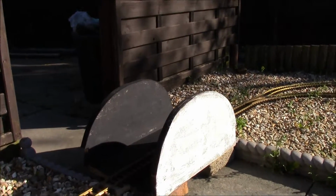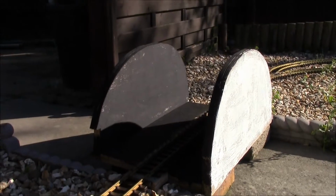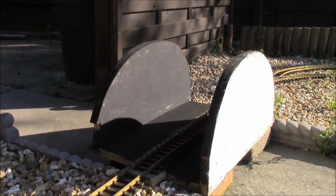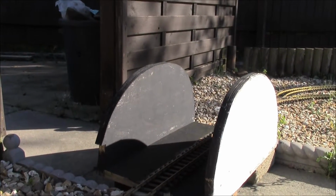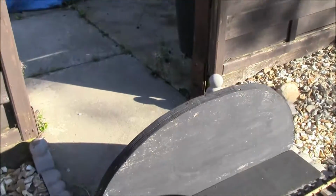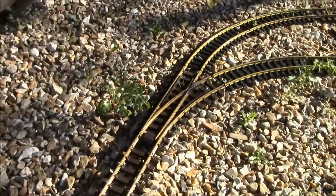Here is one of the bridges that is on the railway. Yes, it's not to scale, but that's not what this railway is all about. This railway is just basically for a bit of fun and to run some really big model trains, is more to the point. So this is just basically wood. You can see the track going across there. And now we go on across the top of the garden.